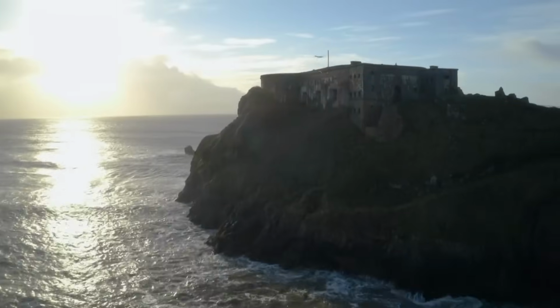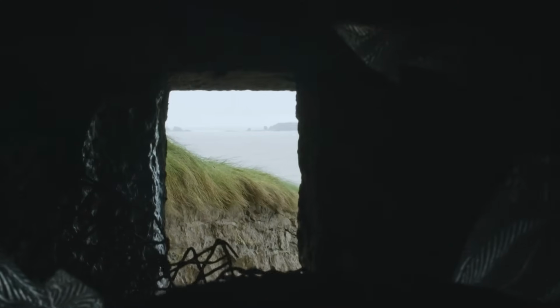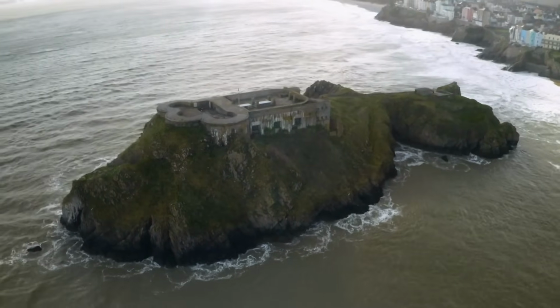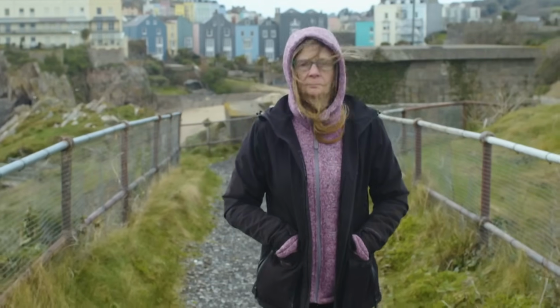Humans have lived here for 1,000 years, beginning with religious hermits who used the caves. The island got its name after a chapel was built there dedicated to St. Catherine. But traces of the chapel are long gone. No one's lived here since Jinny and her parents left.